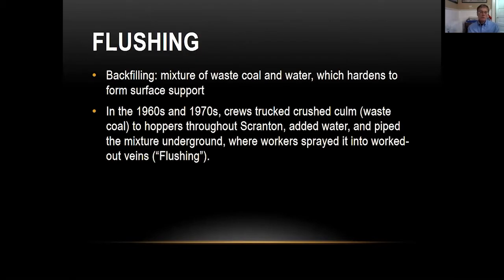So as others were saying before, flushing was happening in the 1960s and 70s to fill those spaces between the pillars. The theory was that if you mix waste coal with water, take down the cone piles and shove them back under the ground, then you'll have surface support. So this was happening across the city. People were going into the mines, and they were putting the coal waste between the pillars. That would harden, and then it would form a support for the surface.